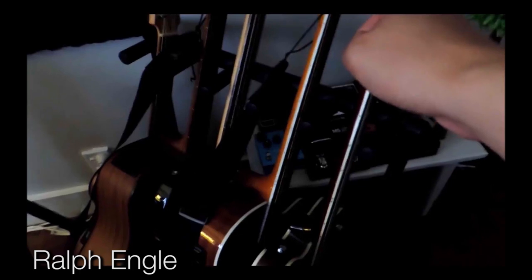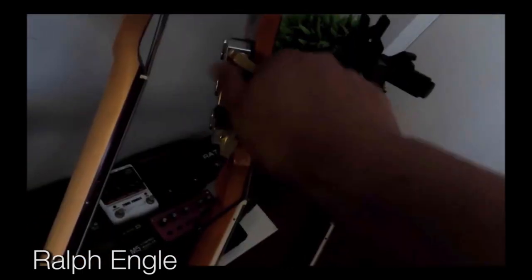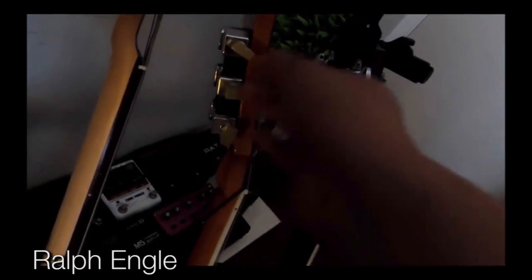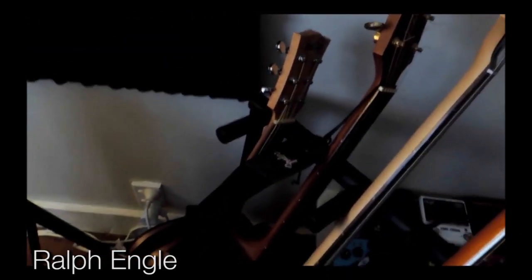Okay, Epiphone, which is a nice acoustic. It's actually got the robot tuners. It auto tunes itself, and it's got custom tunings as well. Artist bass, which is a great sounding bass. Artist do some cool stuff at affordable prices.